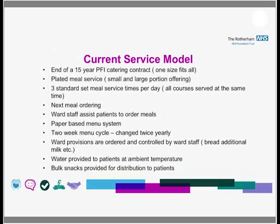So, going back to what was our current model, we were coming to the end of a 15-year PFI catering contract where basically one size fits all. It was a plated meal solution, serving a large or a small portion offering to the patients. There were 3 standard set meal service times a day, with all courses served at the same time. Next meal ordering could be anywhere from 2 hours to 4 hours, depending on the time of day. Ward staff had to assist the patients to order their meals. It was a paper-based menu system. It was a 2-week menu cycle changed twice yearly.